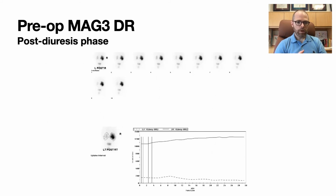This is the post-diuretic phase, so they give furosemide, and there's really no drainage whatsoever. You can see the drainage curve over 30 minutes actually rising as the kidney continues to accumulate radiotracer. That's the solid line. Meanwhile, the dashed line is a completely emptied kidney.